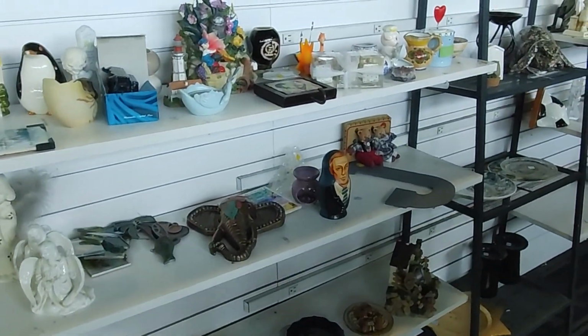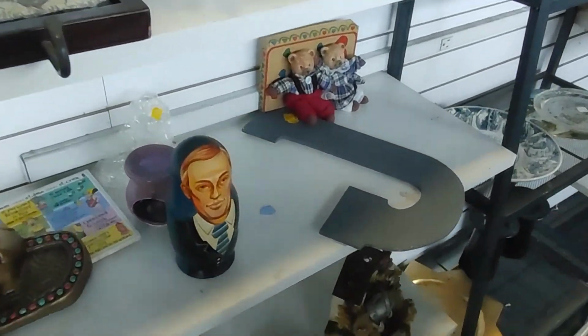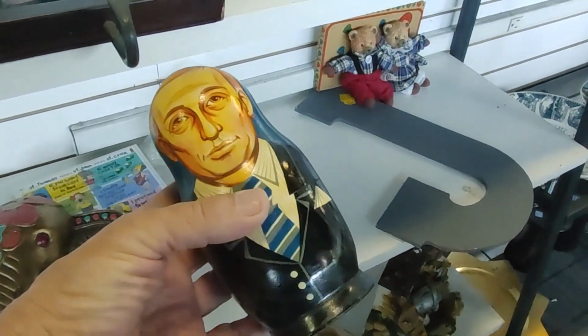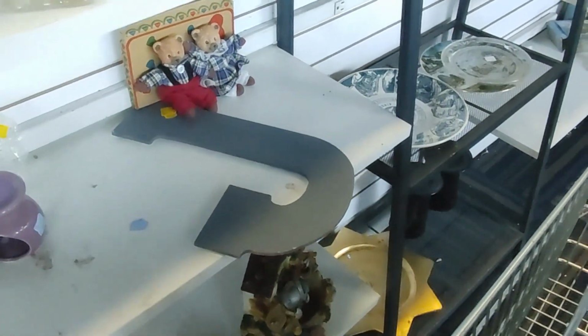As soon as I got to the Salvation Army, I saw that Russian nesting doll. It had Vladimir Putin as the top doll, and then 6 more Russian presidents inside. They were asking $3.99, and I figured I could get 20 for it. Those Russian nesting dolls ended up selling for $24.95 plus $6.95 shipping. So I was pretty happy with that.